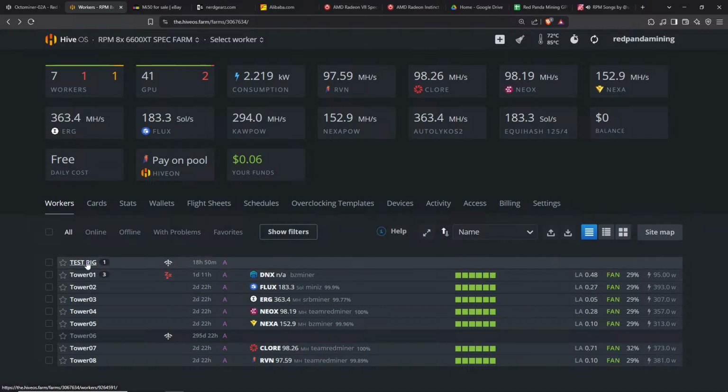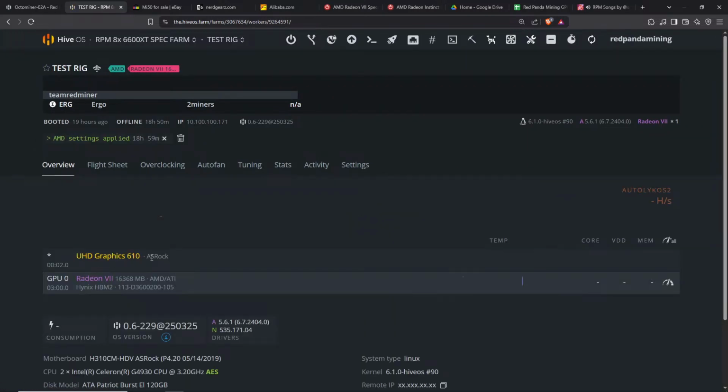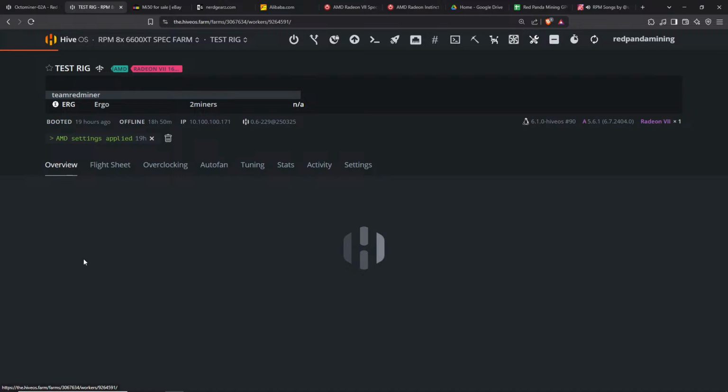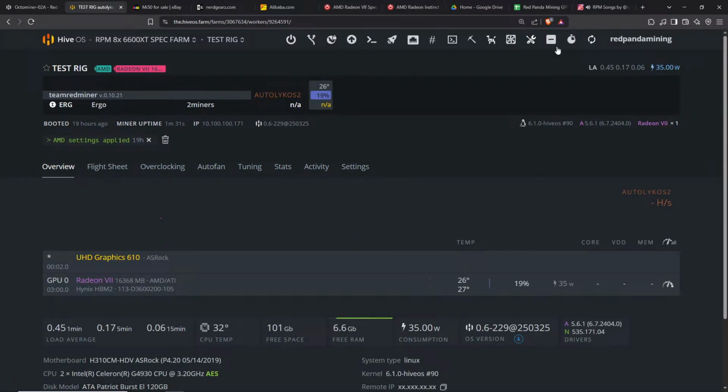Alright, so is this rig coming on? Let's see. I don't have the network cable plugged in. Oh, of course. Okay, let's see. Will it show up now? Yeah, it showed up. There we go. Radeon 7. It's a Radeon 7.